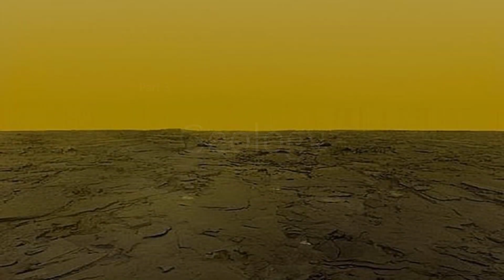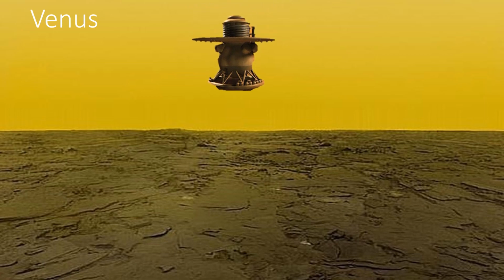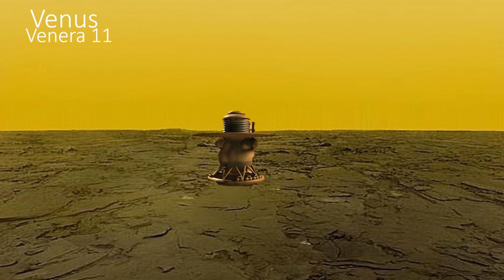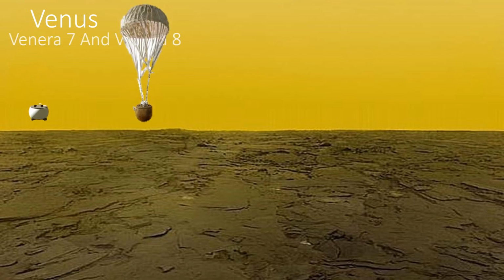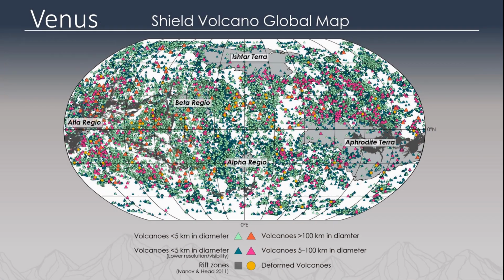Now let's move to part 3, geology. Because of Venus' thick atmosphere, it's so hard to study its surface, but it was visited by the Venera 11. It was also visited by the Venera 7 and the Venera 8. Venus' surface is also covered in thousands of volcanoes.